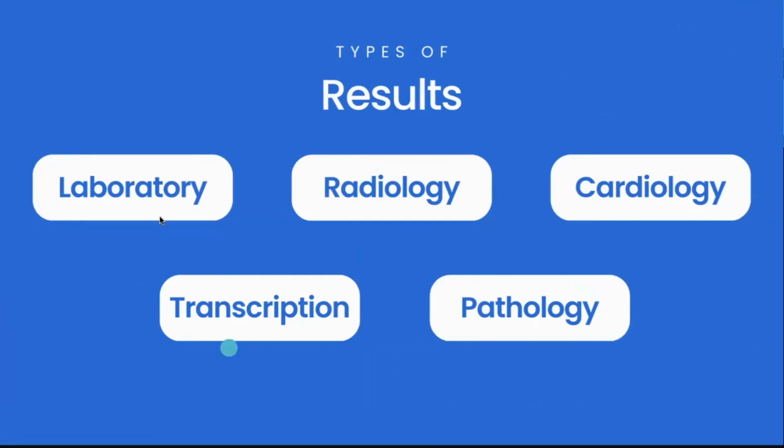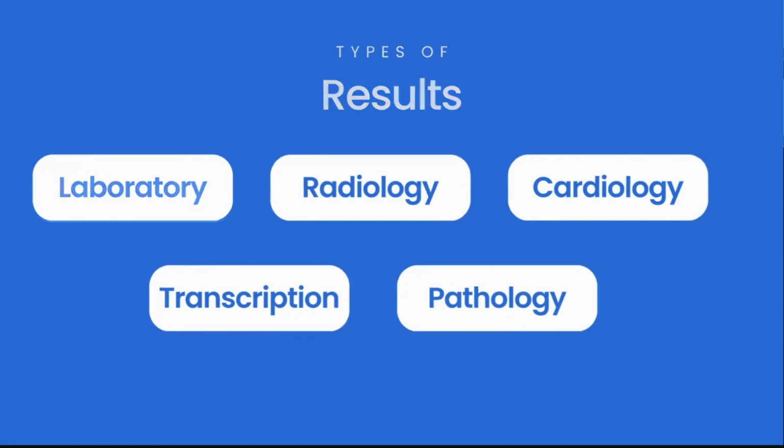So these are the types of results that would be going outbound to the practices by way of EMR, and again, as Mike mentioned, by way of Autofax or the clinical inbox. So normally it's laboratory, radiology, cardiology reports, transcription reports, and pathology reports. So we're going to show you a quick review of how that process works. If we go to the next slide.